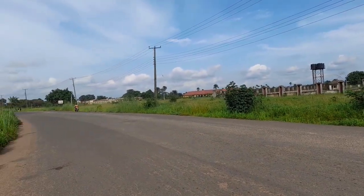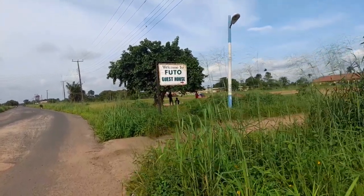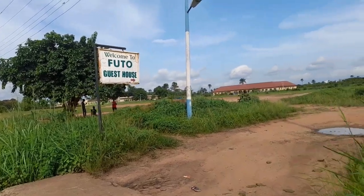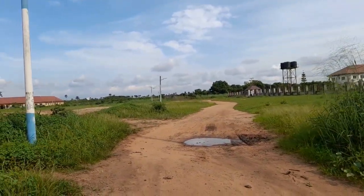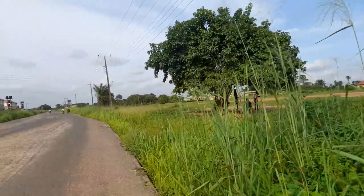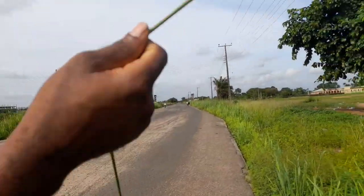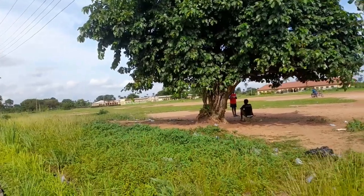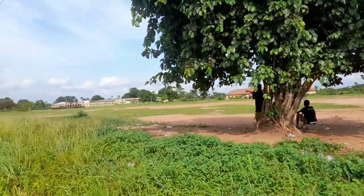See, FUTO guest house. This is the entrance road. Sorry, guys, all these roads are not tiled except the main entrance road. So this is where you play football. The field. This is where the students play football. And over there we have the FUTO Primary School.